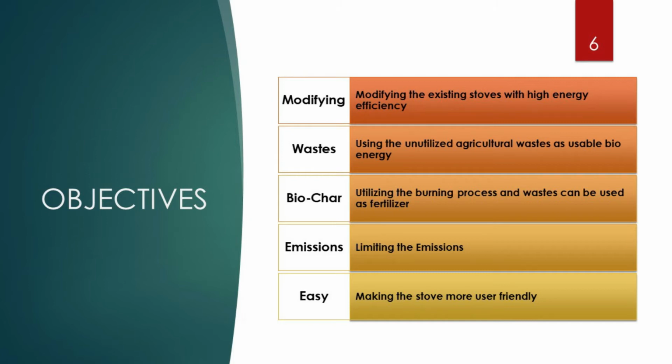Accordingly, we have decided to make our objectives as follows. To modify the existing stoves with higher energy efficiency and to use the unutilized agricultural waste as a source of usable bioenergy and biochar production. To control the burning process so that the waste materials can be reused as fertilizer, which is also known as biochar. And then, as the next objective, we are considering the emissions. So we are using our maximum effort to limit the emissions that exist in the traditional stoves. And also, we have made an objective to make the stove more user-friendly.